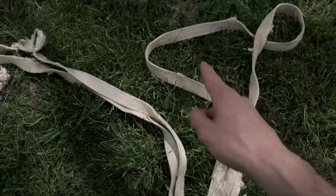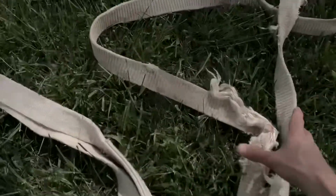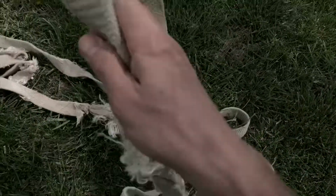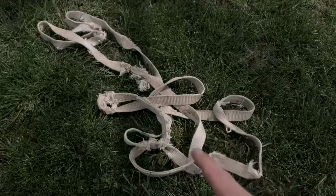And so if you go to loop that around something, you have to take this piece and run it through this piece. And when it's wet, it hangs up and it binds. And sometimes it's really just hard to get wrapped around stuff. So I wanted to try something, find something that'd be a little easier.